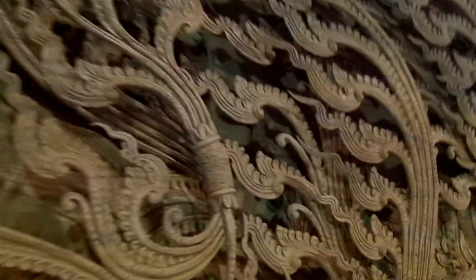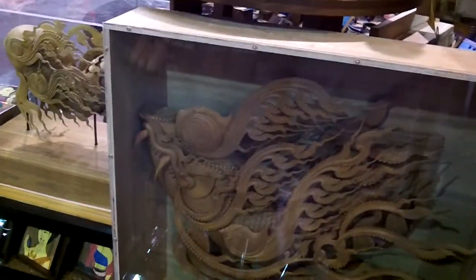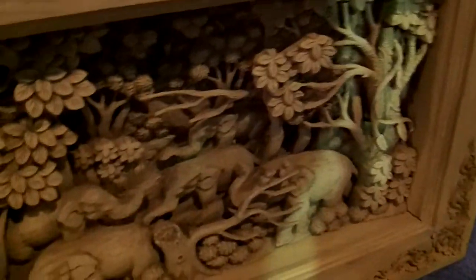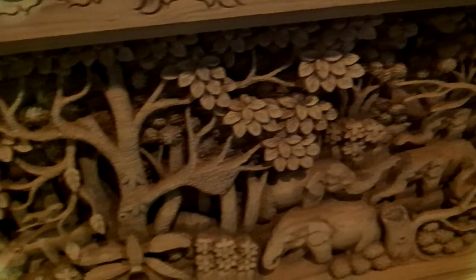Crazy, crazy intricate work. I mean, look, some of these are 7 layers deep. Crazy amount of work. That's probably about $1,000 right there. And he's got cheaper ones too. He's done that one. He's got another one over there. He's got these. This one right here is about $700. He's got that same very intricate work.